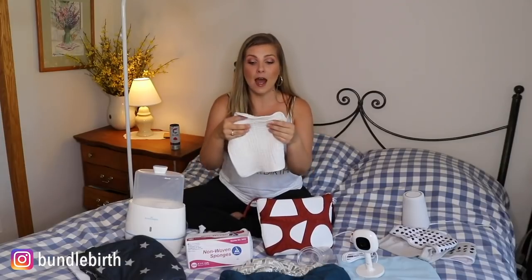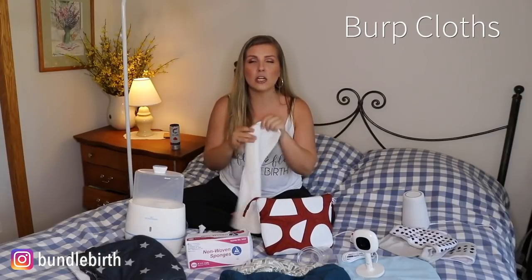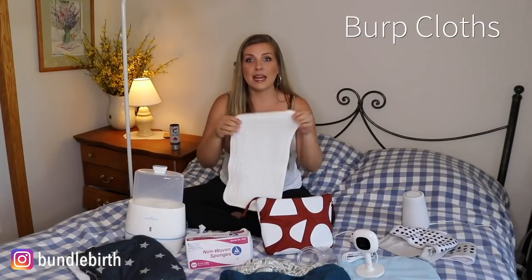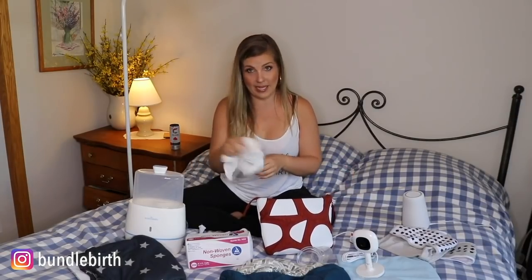The next one, this maybe seems so simple, guys, but I also didn't wanna just tell you you needed a bunch of things that you don't actually need. This is very practical advice. Our burp cloths. And these are ones literally from Amazon. They are so soft and stretchy, and they're great for throwing over your shoulder for burp or spit up. And if baby spits up, you can grab one and just wipe it and bleach it in the laundry, wash it when you're done.